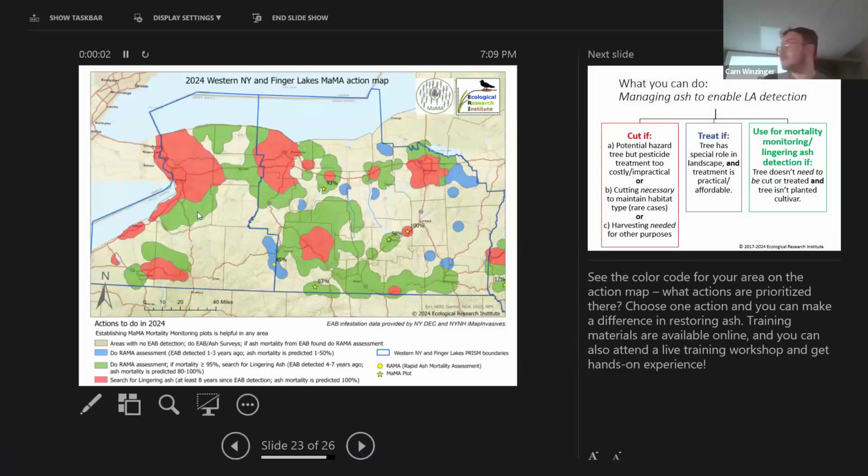Looking at this map again, anywhere where there aren't any colors, that's where we don't have any data collected at all. So you really want to be focusing there, whether or not it's in the southern tier or elsewhere. But if you look at the map and let's say you're in the Finger Lakes, you're already in space that has been surveyed. You can still go out and do mammoramas. You can still go out and look for lingering ashes if 95% mortality has been reached. But it's really the places where we don't have any data yet that we should be focusing on.